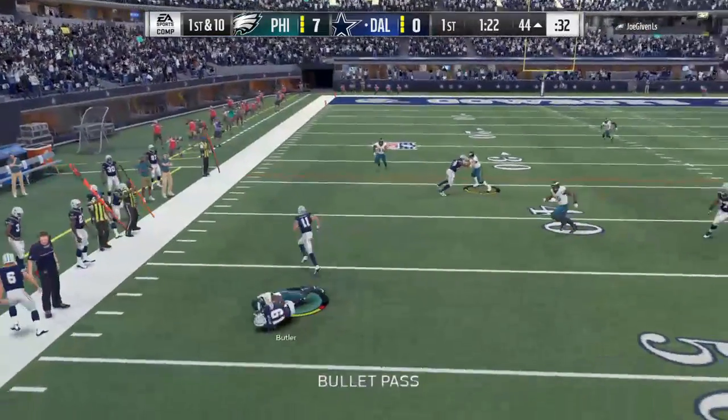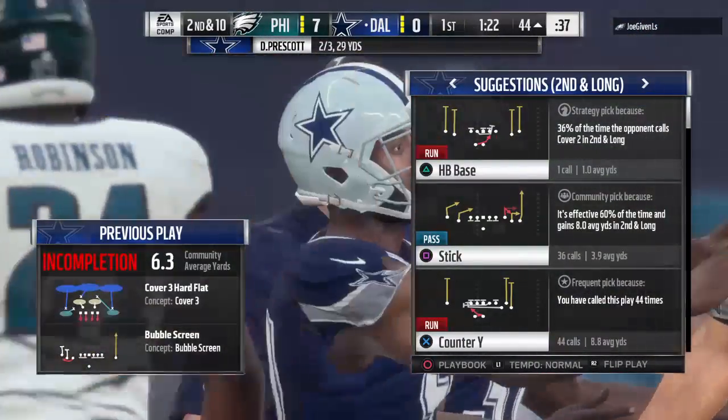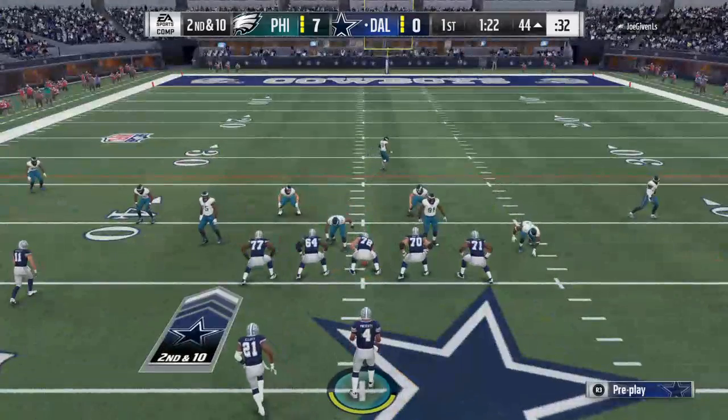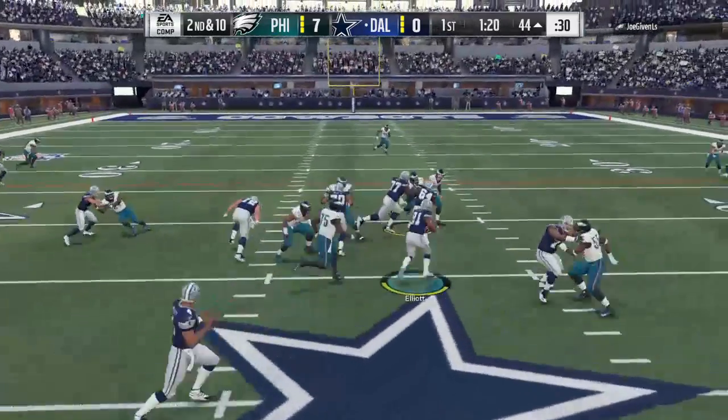Prescott looks to throw on first. And it pops free. The collision there jarred the ball loose and brings up second down. This defense not going to make it easy for you. They're a physical group, and we just saw it there on that play. He came in, made the contact, just as he's trying to haul it in.